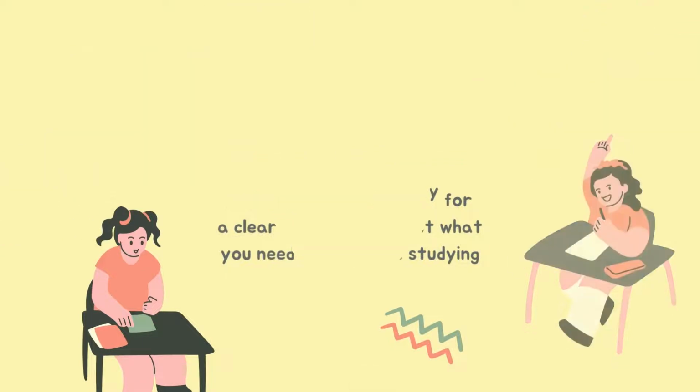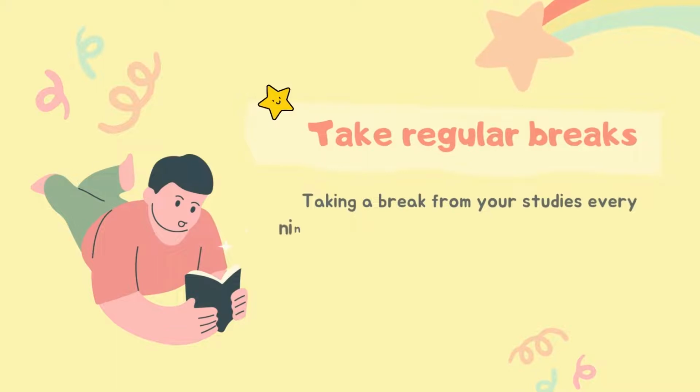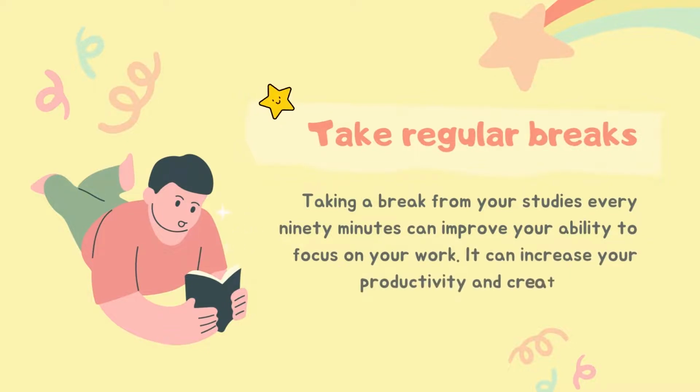Tip number 3, take regular breaks. Taking a break from your studies every 90 minutes can improve your ability to focus on your work. It can also increase your productivity and creativity too. So, if you want to stay focused while you're studying, always take regular breaks every 90 minutes.